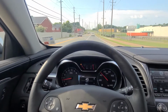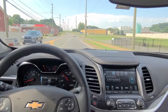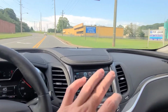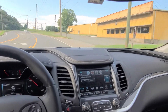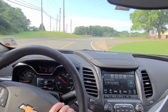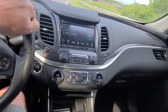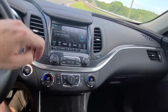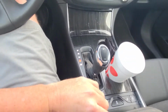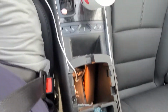So this LT is really pretty well equipped. This is exactly how I would probably want one for myself. With the nice alloy wheels, just your basic GM touchscreen with the Wi-Fi and XM radio, dual zone climate control. I mean, that's all good stuff. Okay, we got a cigarette lighter accessory port down there. Got a USB, it looks like, running out of this console. Oh yeah, got a double tiered console.